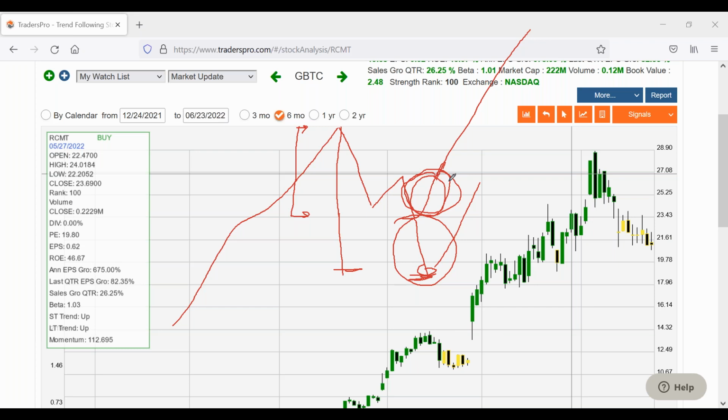Now, another argument there too is usually the first move of the rally is very sharp, but then it'll be a little bit more steady as it continues to climb. So I'll be able to get in there. I'll be able to see it's now acting like an uptrend and things are turning and all that kind of stuff. And it's not going to move all the way up here in 3 days, and I've missed a huge chunk of the rally. I'm never going to get that back.